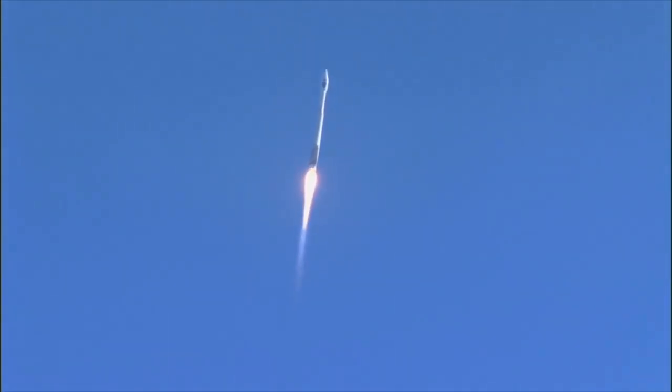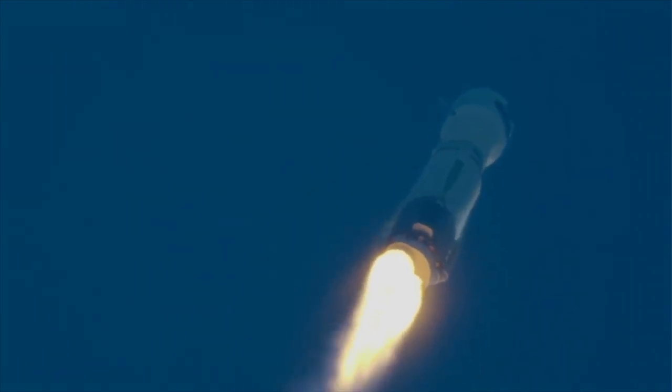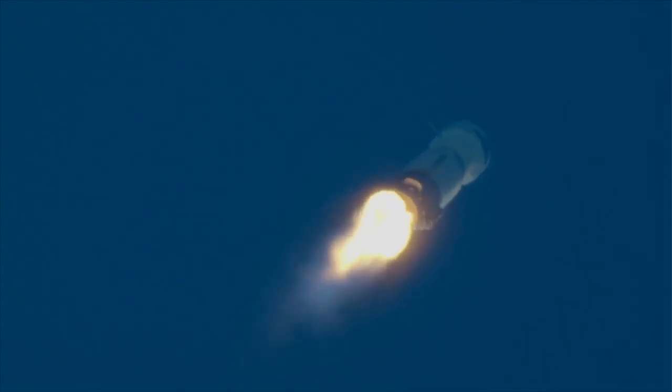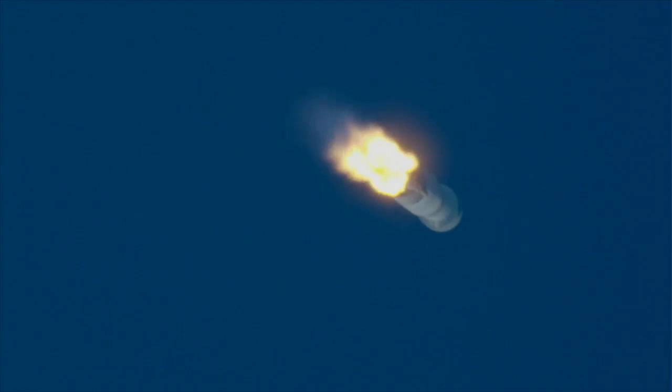The Atlas rocket carrying TDRS-M reached supersonic speed at 1 minute 20 seconds into flight. Now passing 1 minute into flight. Vehicle is now 3 miles in altitude and traveling at 1100 miles per hour. Standing by for max Q. Now passing 1 minute 15 seconds into flight. 32 seconds into flight. Mach 1, Atlas V is now supersonic.